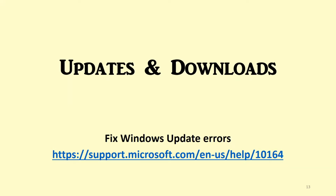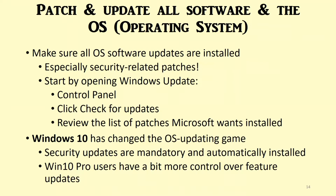Updates and downloads. Again, Microsoft, and the support.microsoft.com, English, US, help 10164 will give you a step-by-step on how to fix Windows update errors. Yes, Microsoft has been in the habit of sending updates out to all of the Windows users, and sometimes they create errors. So this is a good reference. But you are responsible for the patch and update of all software on your operating system. And in order to do that, you have to be able to understand where the update key is. Sometimes it's in the Start menu, sometimes it's in the program itself under the help menu, and sometimes you have to go to the control panel.